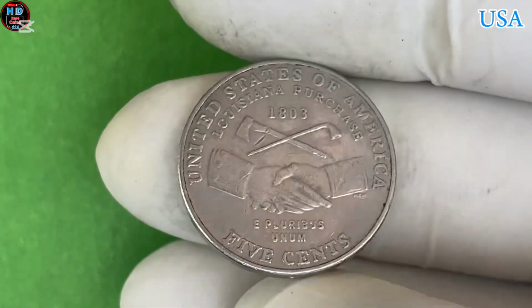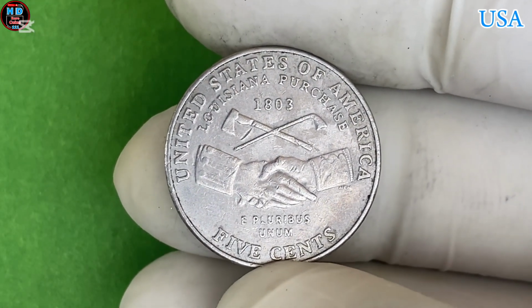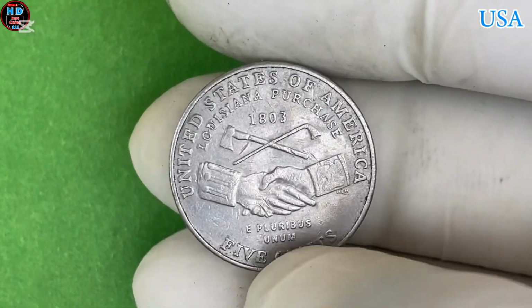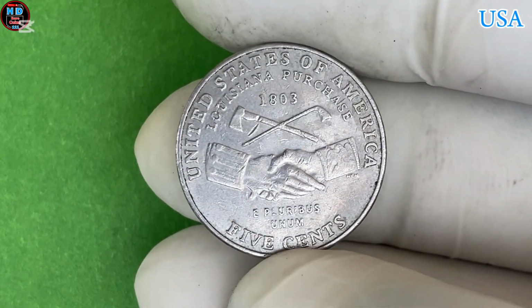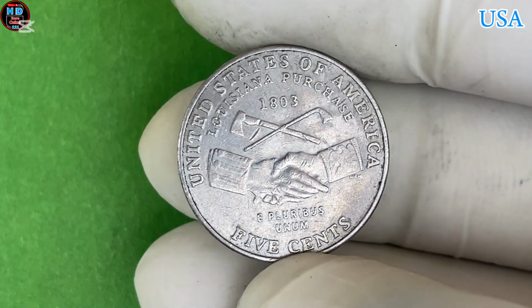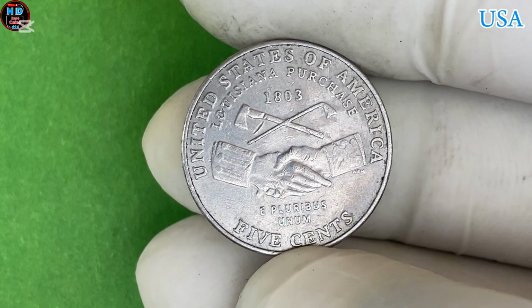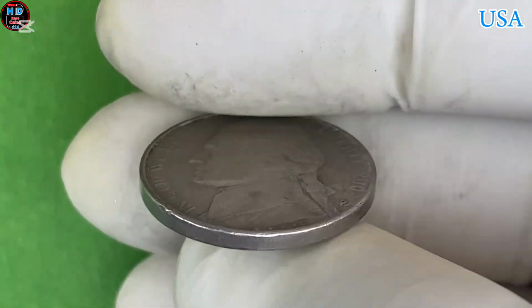Just how much could a 2004 Jefferson nickel be worth? Most of these nickels are still worth only 5 cents. But for those that are rare or in exceptional condition, the price can skyrocket. A 2004 Jefferson nickel with a minting error, or one in near-perfect condition, has been known to sell for amounts in the thousands, sometimes even tens of thousands of dollars.